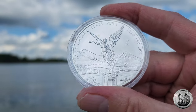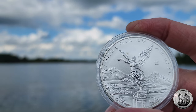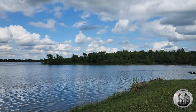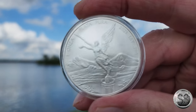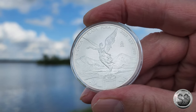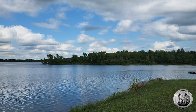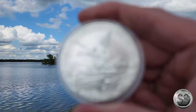And this is the 2020 2 ounce version. There's a long story behind this. If you want to see that video, link's at the top. We move on to the 2021 version, and I only have one of these. I think I was chasing after the 2 ounces, which you're about ready to see next. I only got one of these, and then the 2021 2 ounce. Do you have one of these?